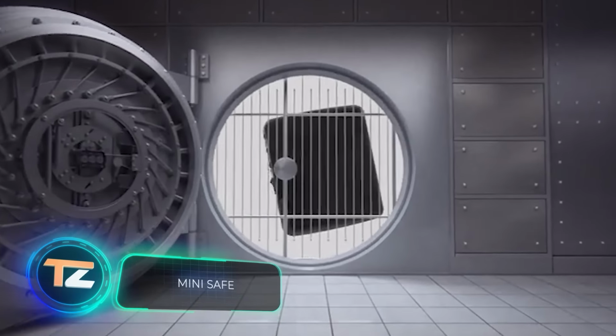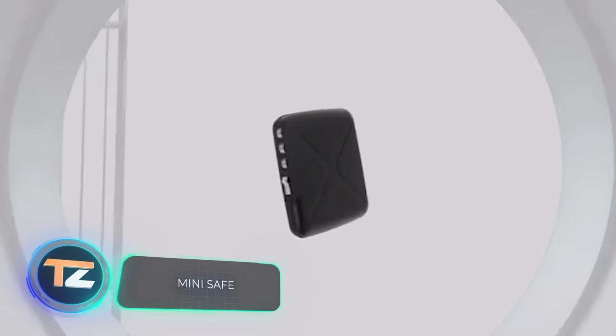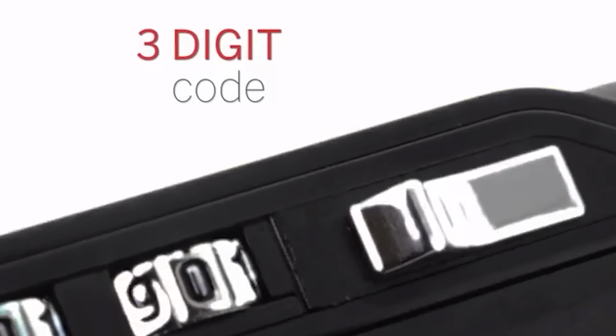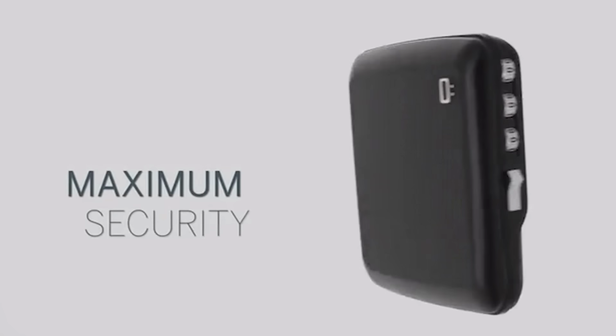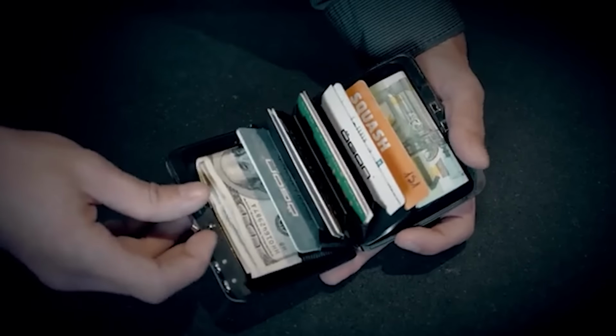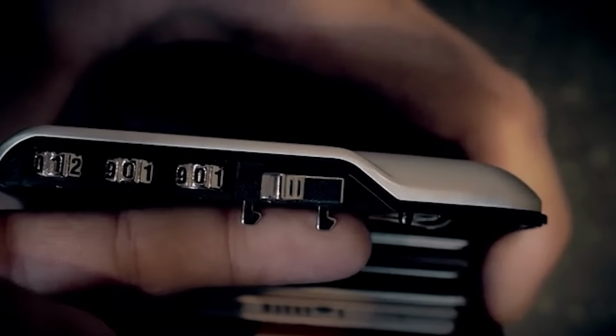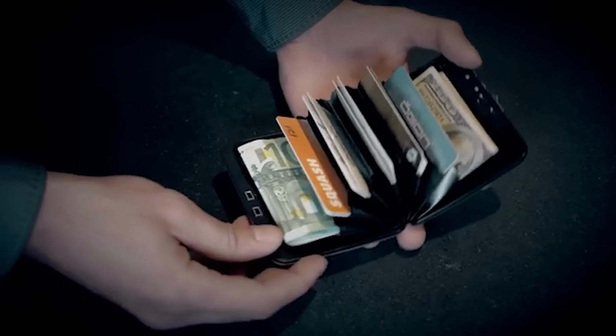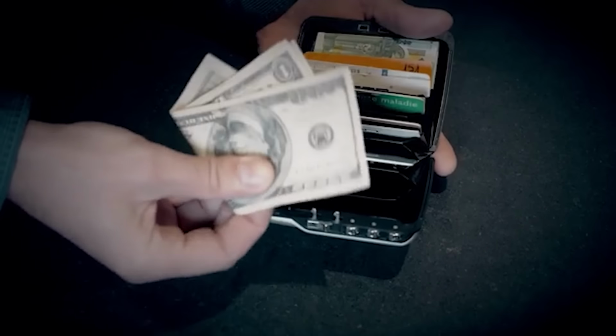The only wallet protecting your privacy and cash, say the designers of this product. It comes with a code lock and also RFID blocking technology, protecting your contactless cards from electronic data theft. According to the creators, the code lock has 1,000 different combinations. There's enough space inside for 50 bills or 12 cards.